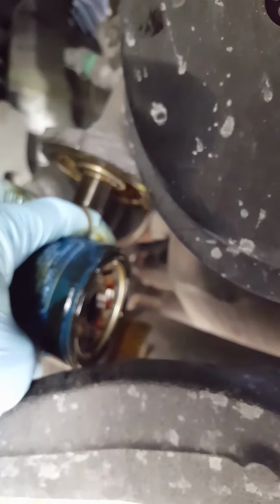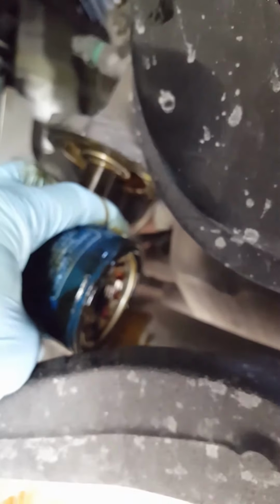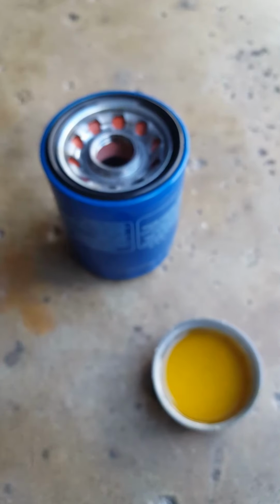When you are changing the filter, always try to see if the gasket gets stuck in the engine block. If it's not, just wipe it up and then put the other one. Before you put the other one, just put some fluid on it, so next time you are changing it, it's not gonna be hard for you to turn it. Now I'm gonna wipe it so there is no residue in my engine block, so it's gonna be ready for the other filter. You can see right now it's really clean, nice and clean. It's ready now for the other one.